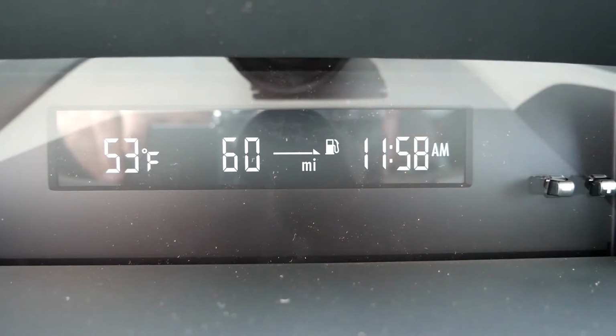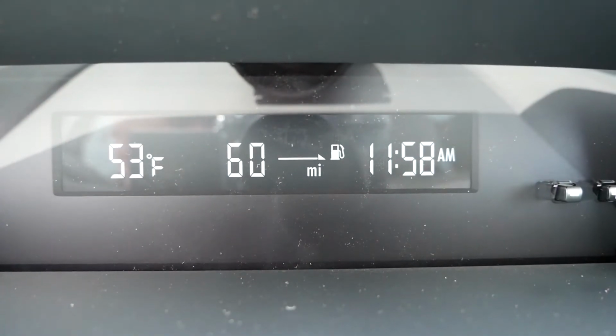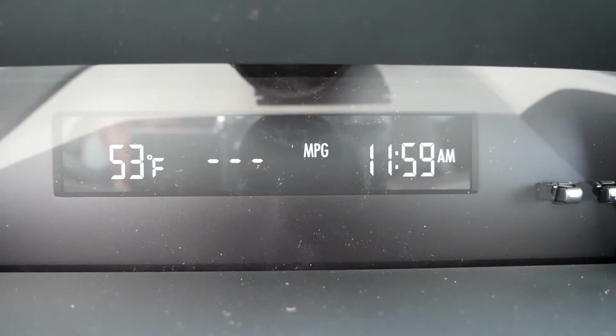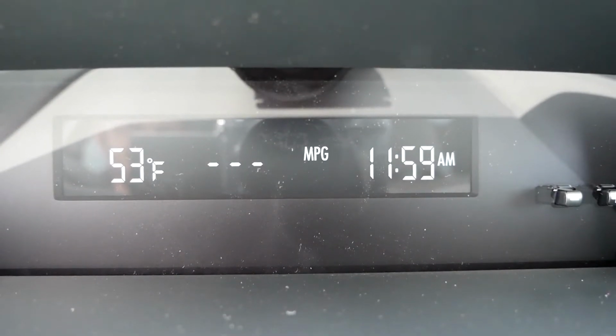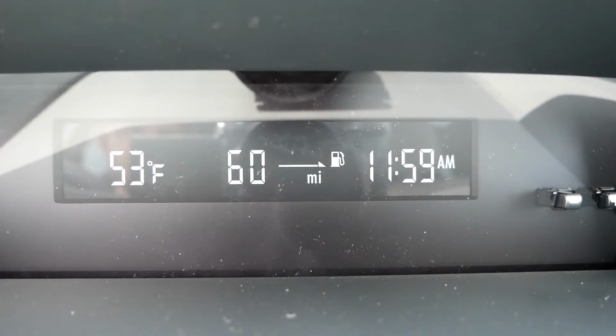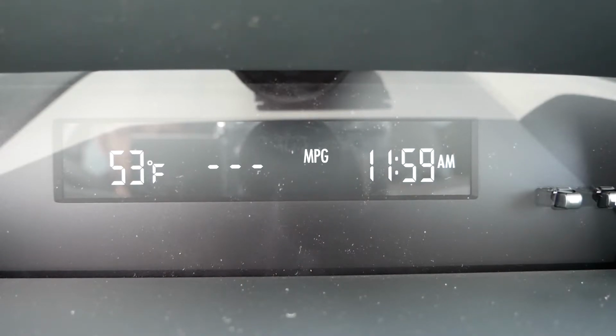The multi-information display that sits above the infotainment system will differ on some trims for the Forester. For owners of a premium trim, you'll get a digital clock which can be set manually or automatically synced when plugging in your smartphone, a digital readout of fuel efficiency numbers, and outside temperature.